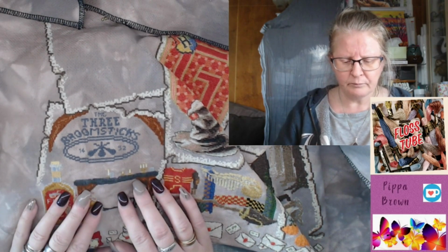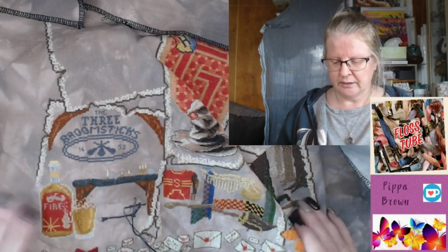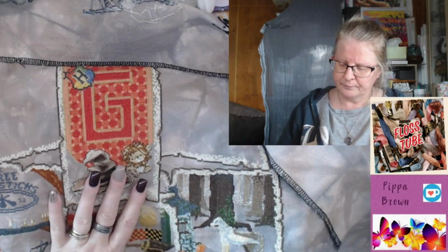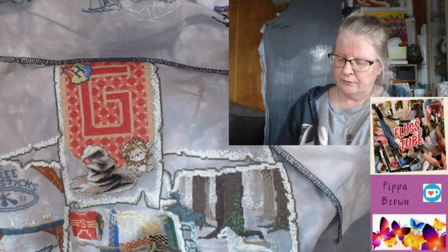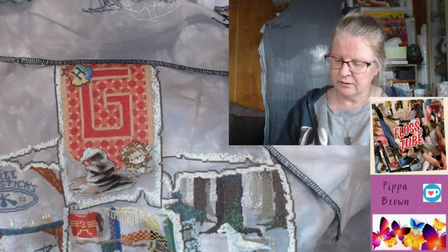Can't recall. Everything else here is the same. Yeah, so there we have. And you might not have seen my buckbeak finish. So buckbeak is here with Hagrid's hut and the pumpkins.